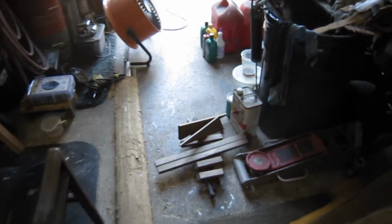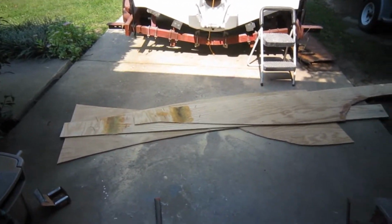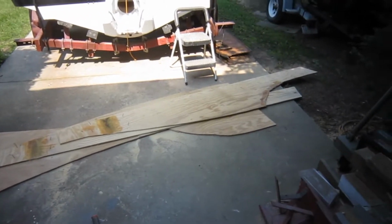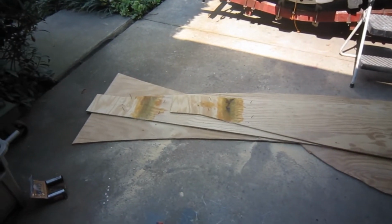Welcome to another day. Yeah, we got a couple things in, but it's nothing to complete anything. What I mean by that is basically we got the steering hub in, but we didn't actually get the steering wheel or anything that goes with it. So we're kind of stuck. We do have these to play with though.